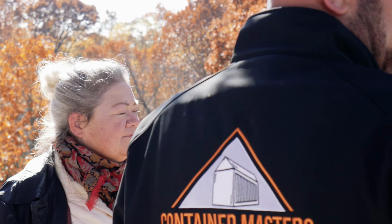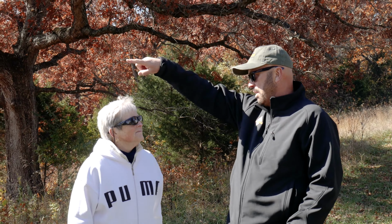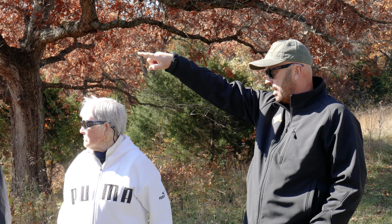So the great news is the next time we set foot on this land, we're going to be bringing you home. Woo, yes. Yay. Container Masters came out today and they helped us decide exactly where to put the house we want. They chose the best location with the best views. We're happy. Indeed. Melissa and her mom, they make a great mother-daughter team.